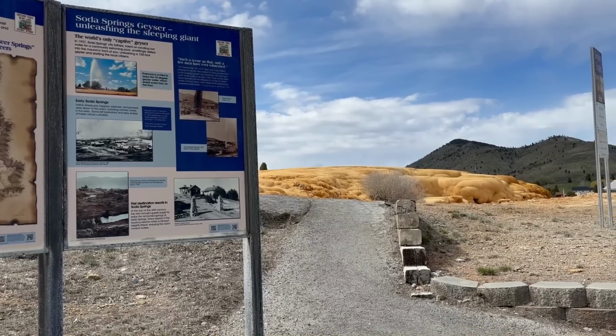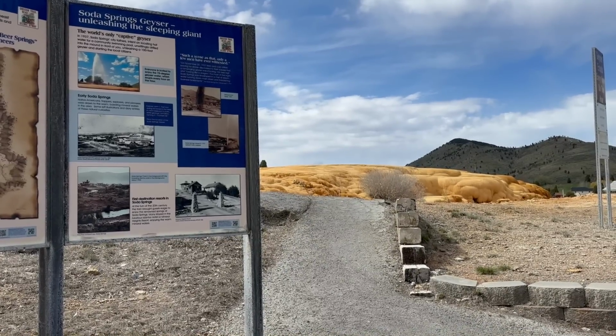With a name like Soda Springs, you'd expect there to be at least one, if not several springs. There are, which we'll get to momentarily. But first, I want to introduce you to something that you won't find anywhere else in the world, and that is the only captive geyser out there. The story of how this city captured a geyser is rather interesting.